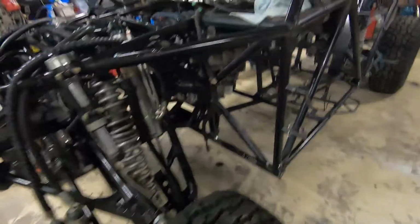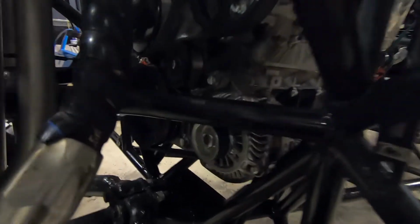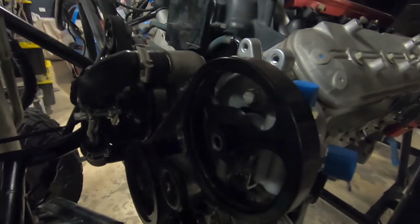So this morning, I went through and finally routed the belt properly so we could fit up a new power steering pump. But that today was slow going. Hopefully it'll be a little bit better after that. Everything's pretty straightforward now. We don't need to redesign anything.